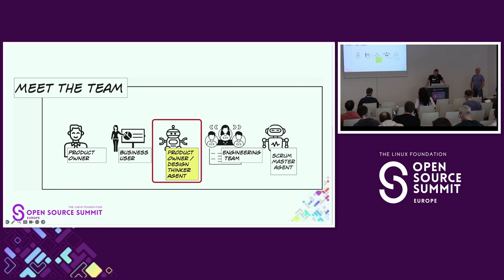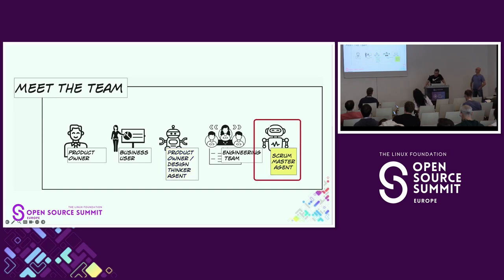It has been asked to focus exclusively on creating a high-level list of technical epics for the minimum viable product of the software solution. Our second agent is the Scrum Master agent, who will act as an assistant to the engineering team. So this is part of the vision as well, if you can imagine.